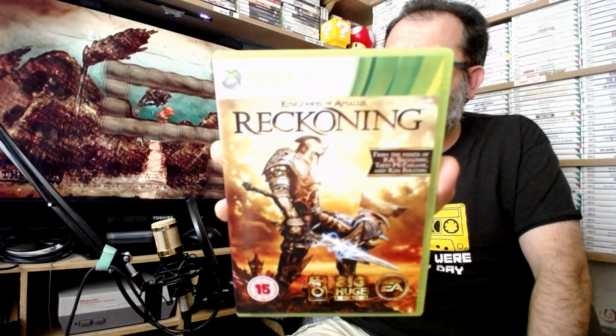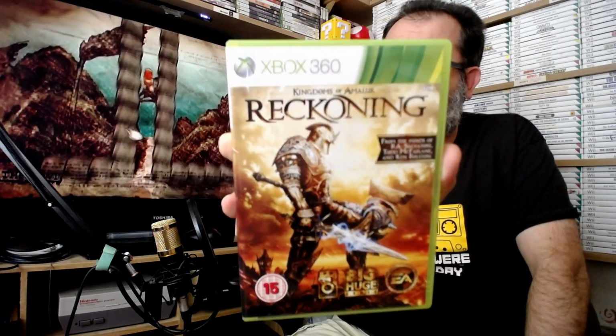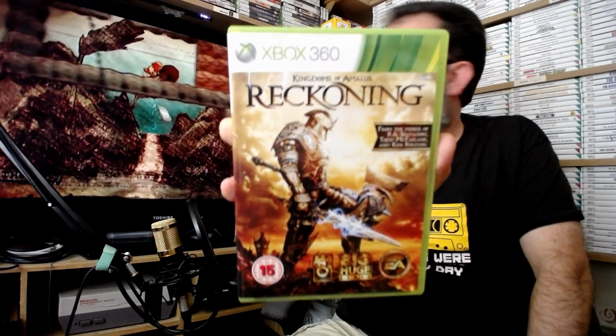These two I picked up in a charity shop. I have heard of one of these, and the other one I wasn't quite sure on. This one here is Kingdoms of Amalur: Reckoning. If that means anything to you, please let me know in the comments just below here, because I'll be able to tell you. From the minds of R.A. Salvatore, Todd McFarlane. Now, Todd McFarlane, I think, did Spawn, didn't he? I'm pretty sure that was where he came from. And of course, Ken Rolston, who's done many things.